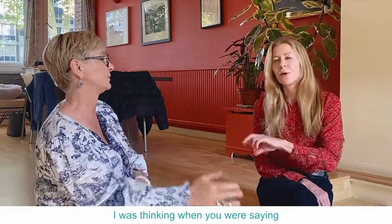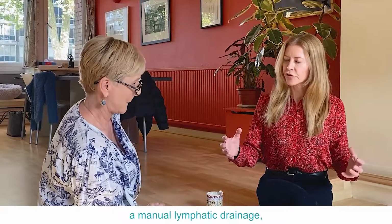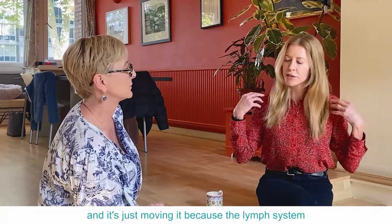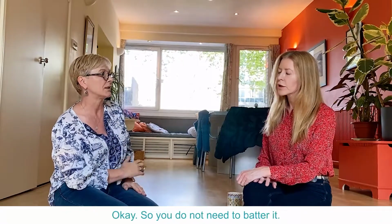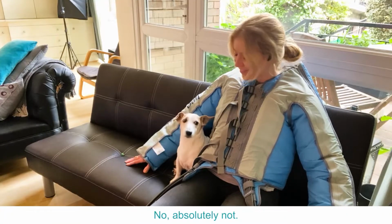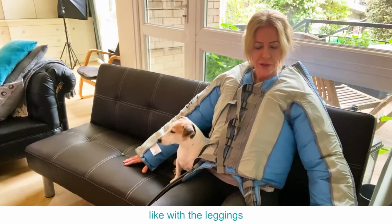It feels good. But I was thinking when you were saying, if you ever go for a manual lymphatic drainage, it's barely touching, isn't it? It's absolutely just moving because the lymph system is pretty near the surface. Extremely delicate, fragile. So you do not need to batter it. Absolutely not. So it's rhythmic squeezing, like with the leggings.